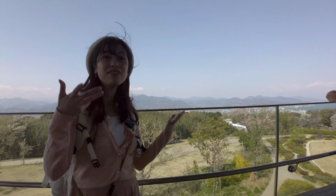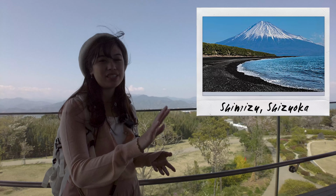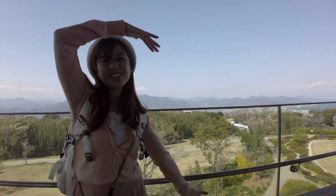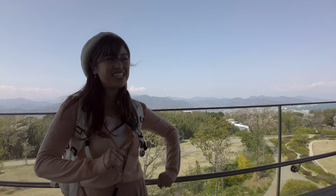You guys know Kawaguchiko is the classic view of Mount Fuji, but this one has a forest with, I think, over 300 Japanese pine trees. You can't see him right now, but this is the other side. If you want to check out a Mount Fuji view that's different from the usual. I saw him earlier. I'm sad that I couldn't show you guys.